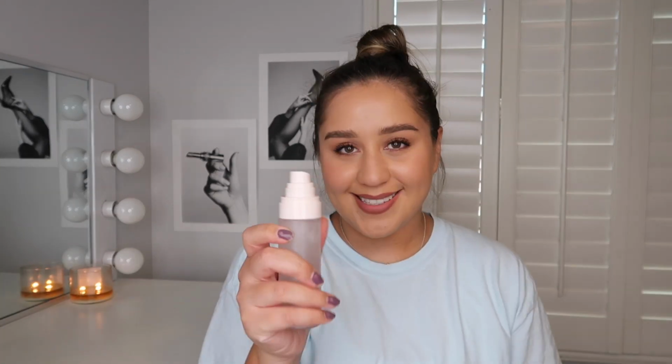As I mentioned, I'm going to have dinner at my aunt's house, so I just want a lip that's really going to hold up, and this one holds up so good. It's such a comfortable formula. I love it. Last but not least, the setting spray.